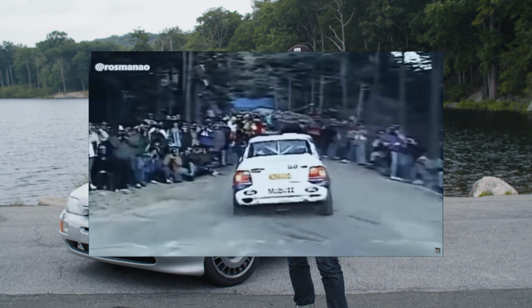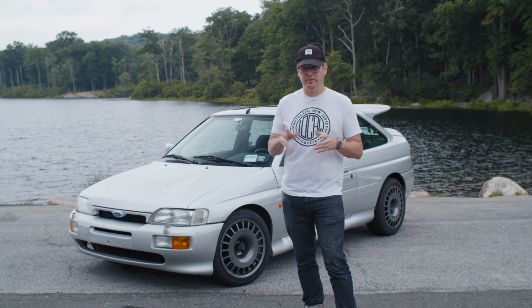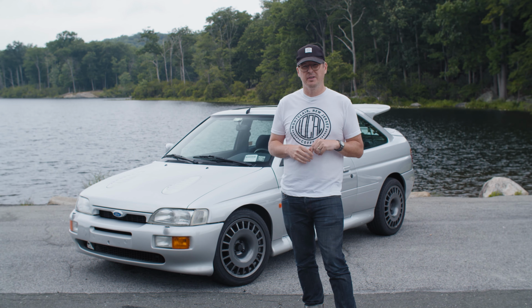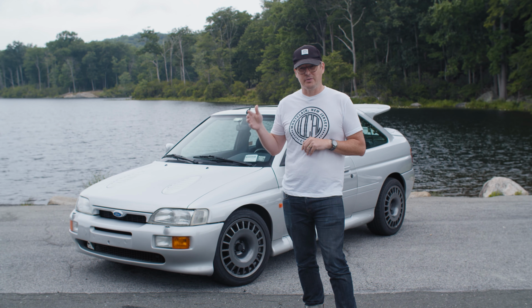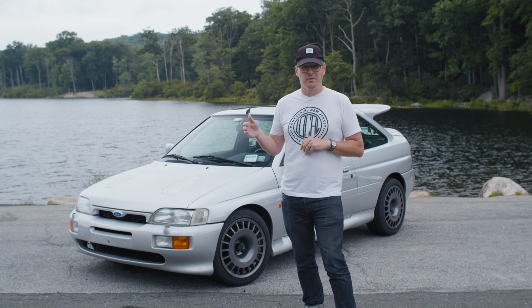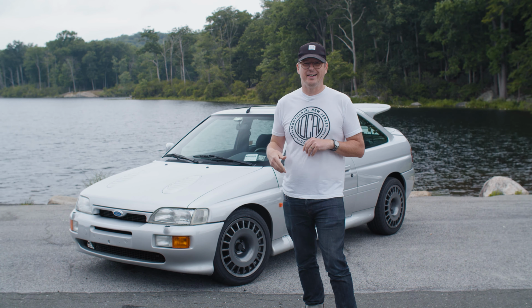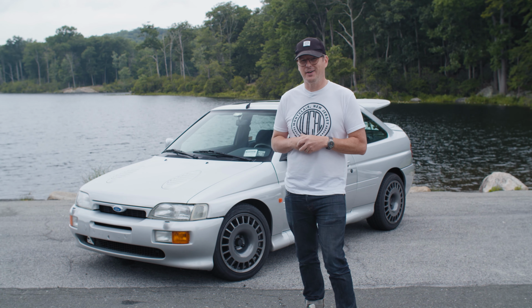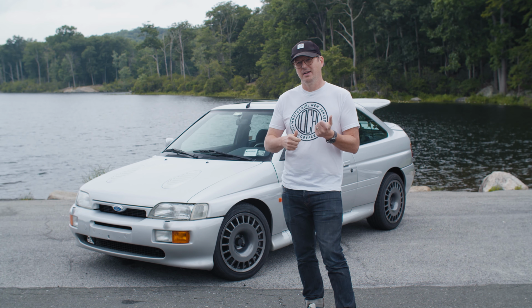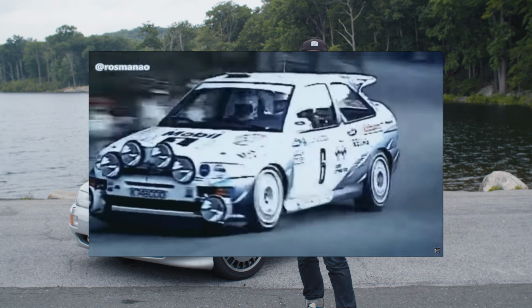Rally, obviously massive in Europe, getting more massive here, but 80s, 90s rally in Europe was one of the pinnacles of motorsport. You have Formula One on one side on road racing, and then off-road racing, which had derivatives in road cars you could buy, was happening in rally. The Group B racing was the unlimited stuff that just got banned for being too fast and too powerful and too damaging or too dangerous. And then came along Group A to fill the spot. So this was Europe's answer to the Group A rally in the 90s.